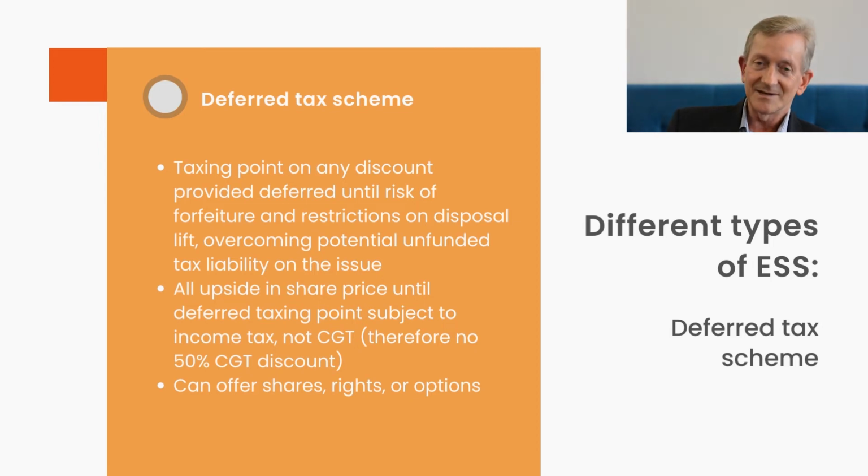When that tax liability is triggered, the downside though, you think that's good because it's deferred and everyone likes to defer their tax bill, but the tax liability is calculated based on the market value of the shares at that later time. So if the shares have gone up in value considerably, then that gain between when you're granted the shares or the rights and options up until the date you trigger that tax liability, when your restrictions lift, will be subject to income tax. Downside, that's at your full marginal tax rates, not at the discounted capital gains tax rates.